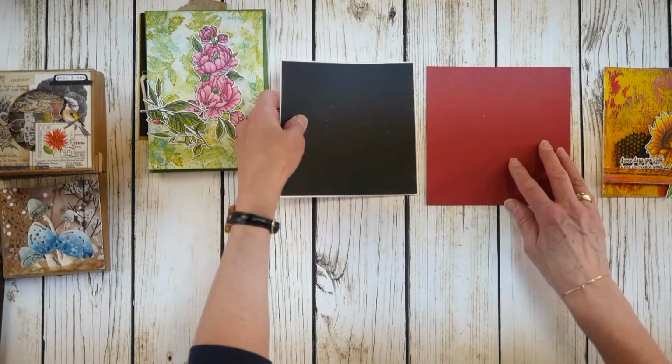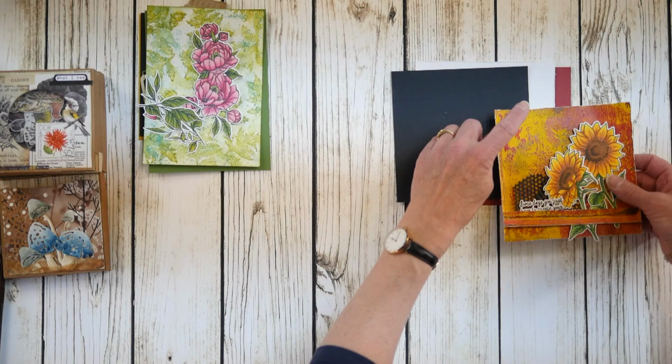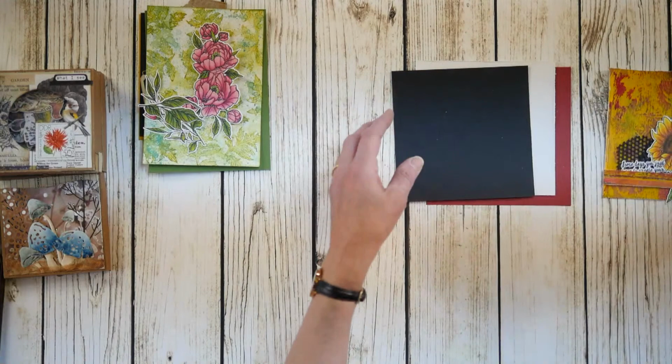So I have a base cut, that's a 6x6. Then I have a white, because I wanted a little white border, because there's a white border on the die cut stamps. Of course, you can etch that a little bit, which I might do. And then the black here goes on the white, so this will be a tiny, tiny border.